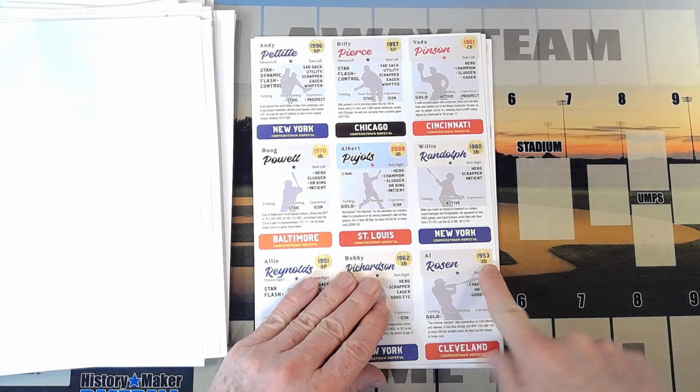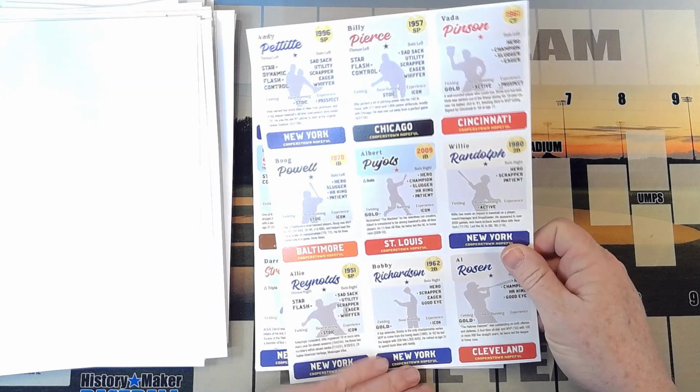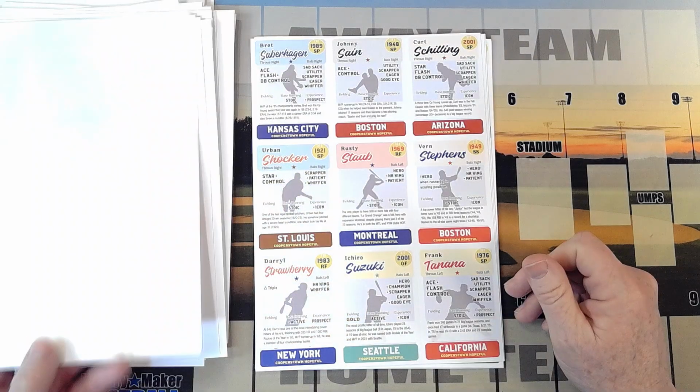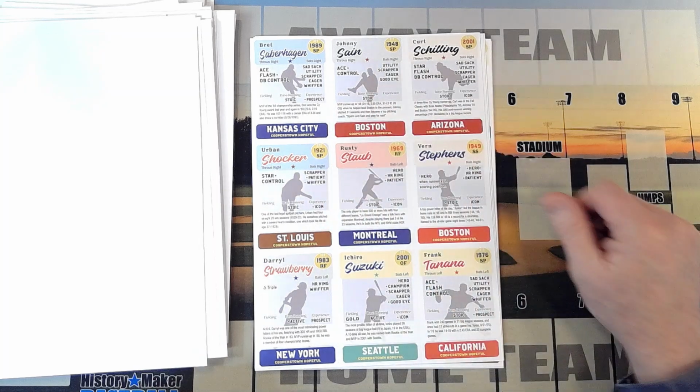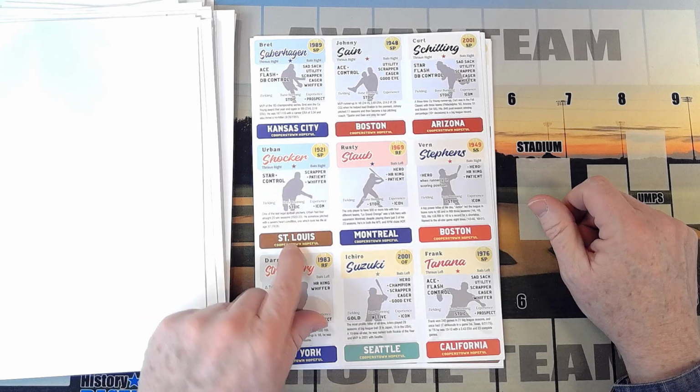Al Rosen's '53 was a very good year. I'm playing that in Fall Classic, 1953. Johnny Sain, Spahn and Sain, pray for rain. Urban Shocker, another St. Louis Brown.